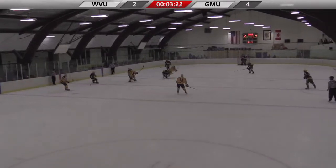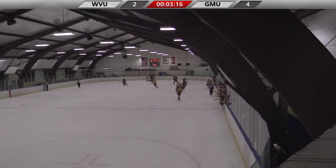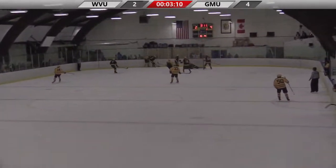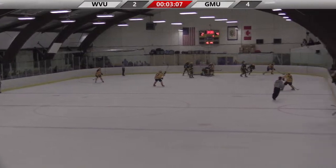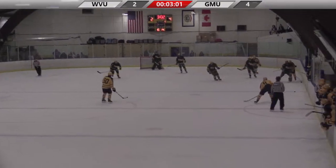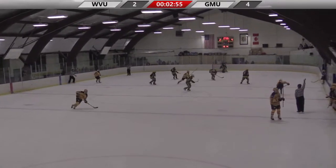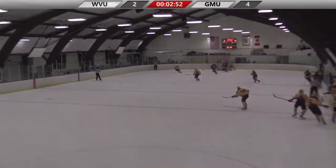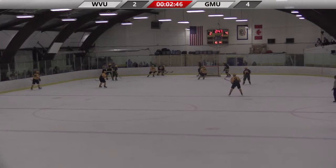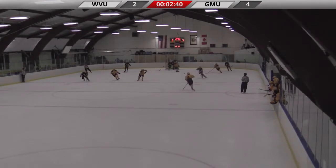Molesky tries to send it back in. Oh, big hit. That's number 3, Isaac Jones, laying the big hit. Just getting some fresh bodies here on the ice for West Virginia. Gonna kick it back out, gonna send it back in, and George Mason's gonna clear it. That's number 8, Espinosa, sending it back in. No icing on the play. That one is turned away by Campbell. Here comes George Mason on the attack, clearing it out.